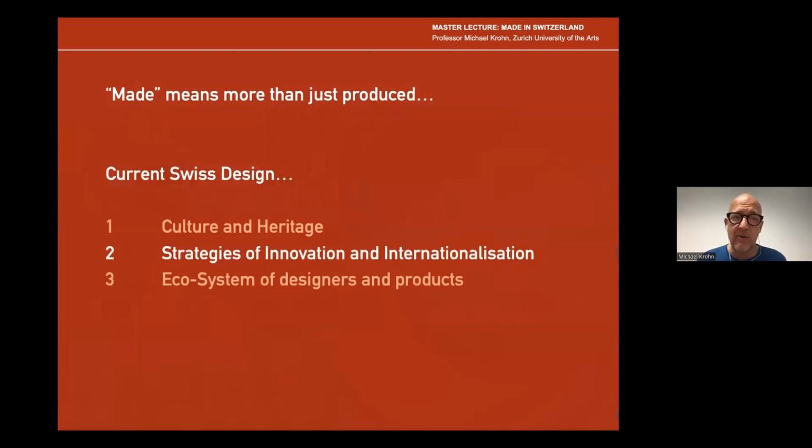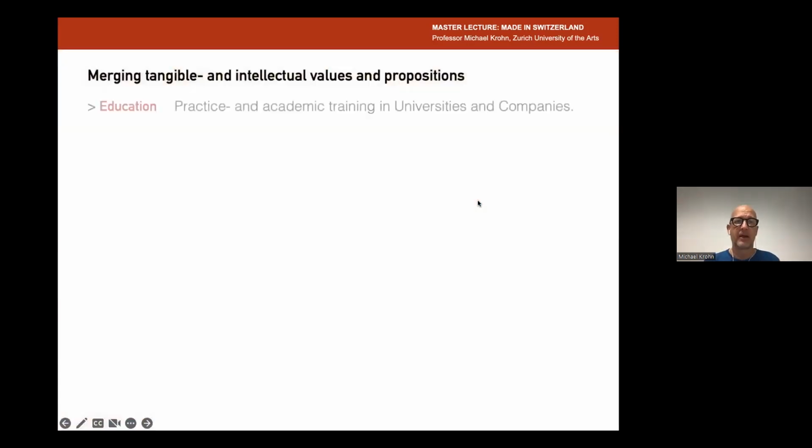And we look now at how this strategy of innovation, which is rooted in our society and in our economy, is the source for innovation and internationalization. So that's the second part.